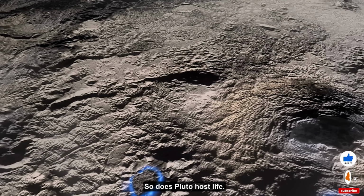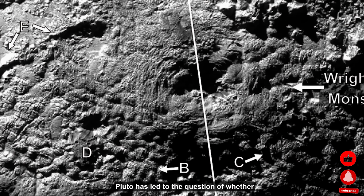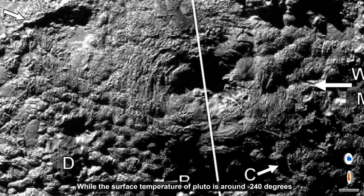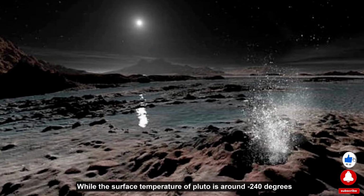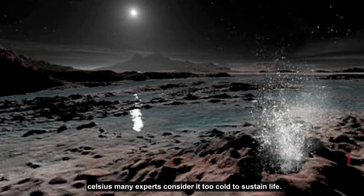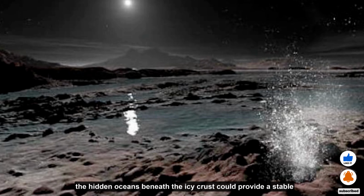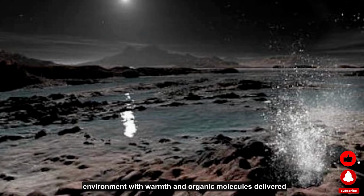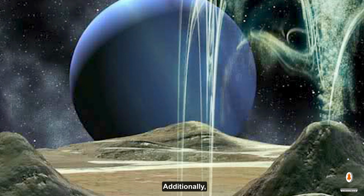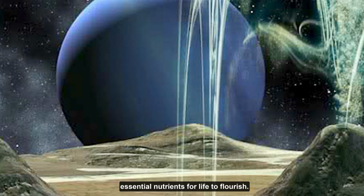So, does Pluto host life? The discovery of cryovolcanic activity and hidden oceans on Pluto has led to the question of whether the planet could support life. While the surface temperature of Pluto is around -240 degrees Celsius, many experts consider it too cold to sustain life. However, the hidden oceans beneath the icy crust could provide a stable environment with warmth and organic molecules delivered by comets or asteroids, potentially supporting life. Additionally, the volcanic activity on the planet could provide essential nutrients for life to flourish.